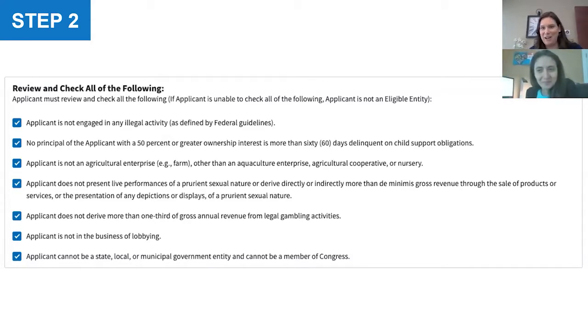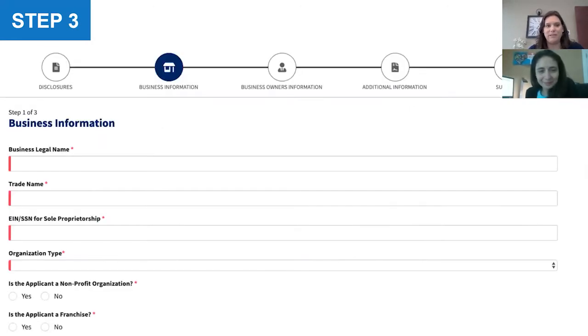I think we're good in our tax return roster, in our business law roster, that we don't have any of those. Applicant does not derive more than 1/3 of gross revenue from legal gambling activities as opposed to the illegal ones. Applicant is not in the business of lobbying and cannot be state or government. Obviously, we don't have any trouble there.